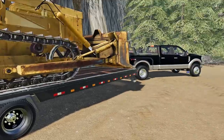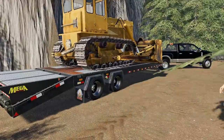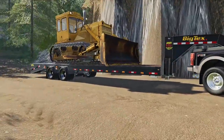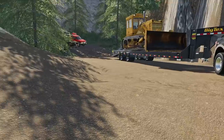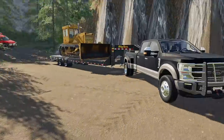Good. That's probably good. Well, I think that's about as good as we're going to get her. Holy crap, dude. That's a lot of weight. Oh, man. That is a lot of weight. Oh, my gosh. That 450, she's got her. You think we're going to be able to get it out of here? I don't know. I think she's going to get stuck.